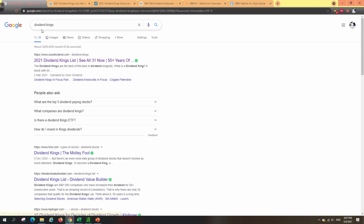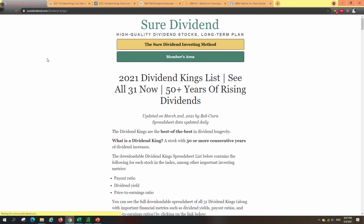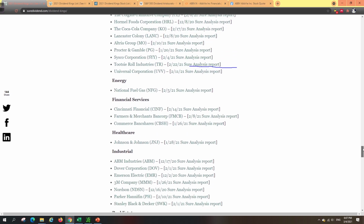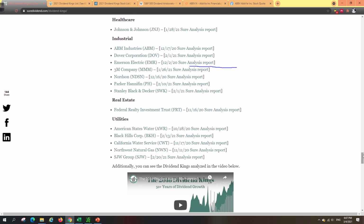To get the list of dividend kings, just simply Google dividend kings and then click on the first link over here. That should bring you to this website, and likewise scroll down all the way to the bottom. And there you have it. According to this website and their report, there are 31 dividend kings, and these are their ticker symbols. So likewise, you can take note of them and then put them into your watch list for analysis later on.